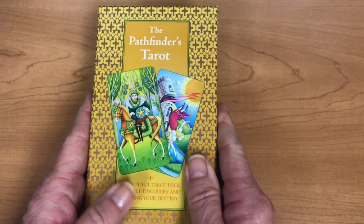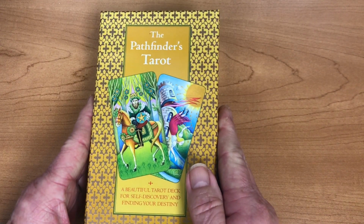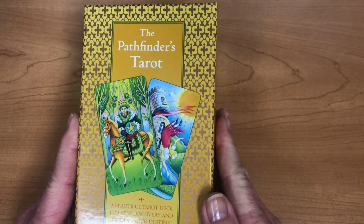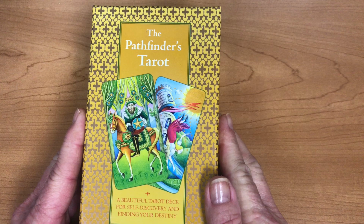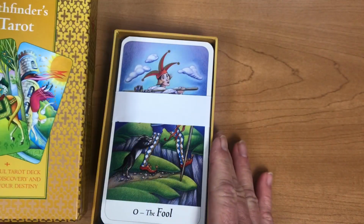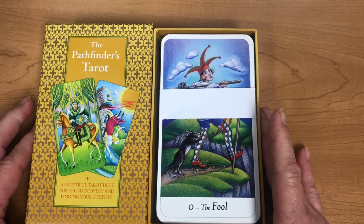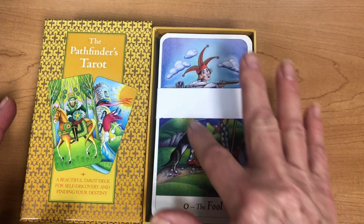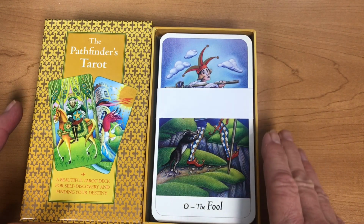I asked about this deck on a tarot group that I'm on Facebook, and I found out that it was also known by the name of Truth Seekers Tarot, and also I believe Wisdom Seekers Tarot. So they're the same cards in the deck, but I believe the very first edition might have had some gold gilding incorporated into the card images.